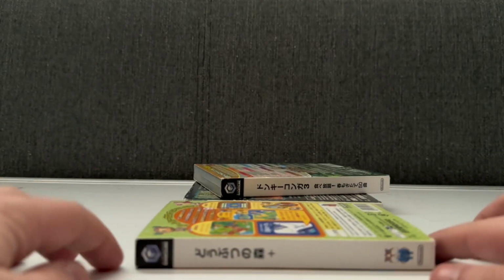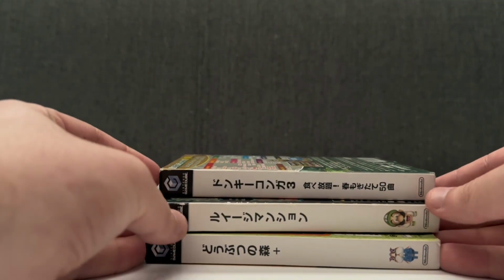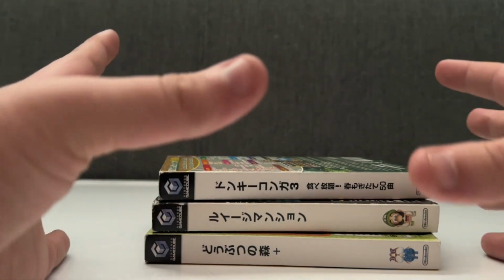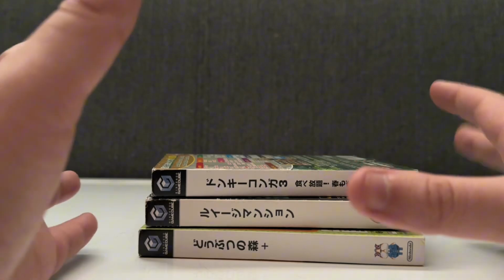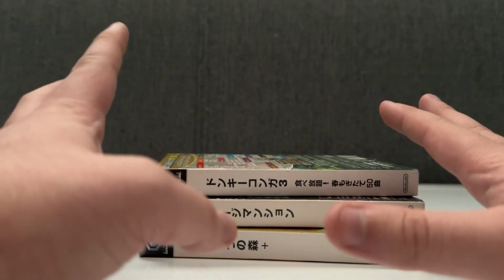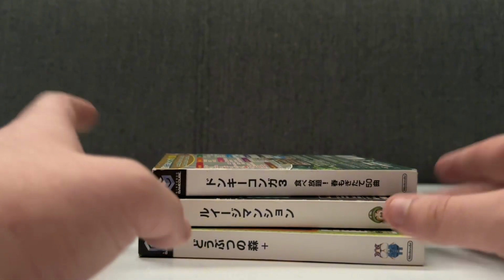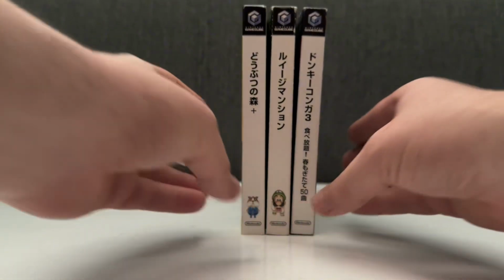I mostly made this video out of obligation to upload, and also out of a love for this collection. Collecting GameCube games that were made for Japanese hardware is just so amazing because it's so cheap and it looks so good. Just line this all up on a shelf and you're gonna love it.